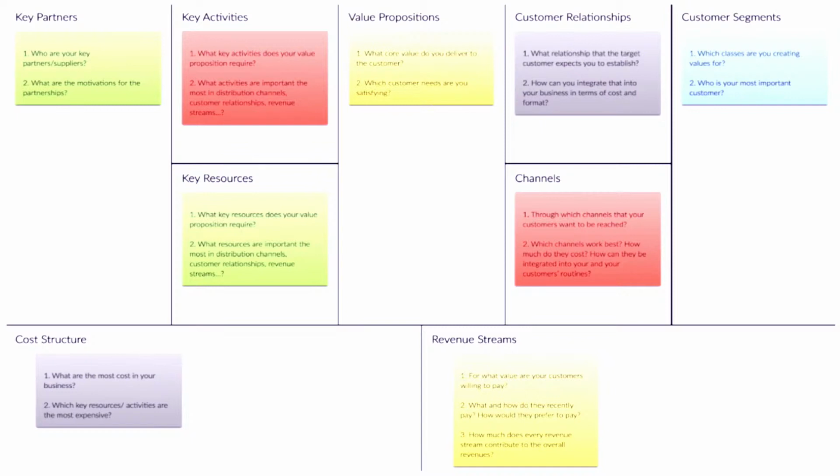Then the next one is your channel. So this is your distribution channel. Now that you've built your solution, you guys have been working through the hackathon. Think about how you are going to take your solution to your customers. It has different elements to it. Part of it is how you are going to market your solution to your customers.